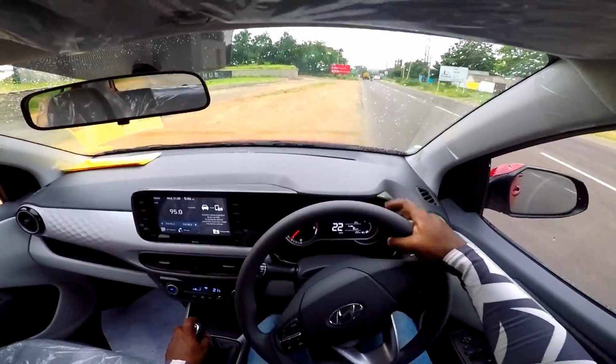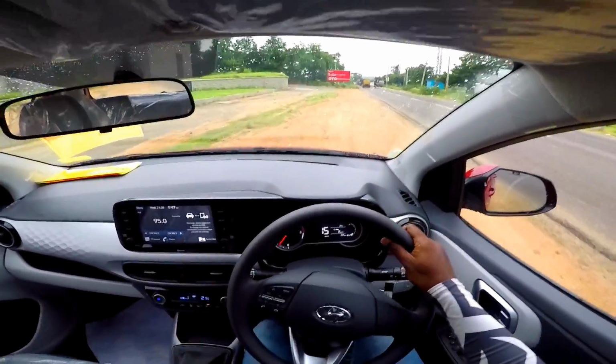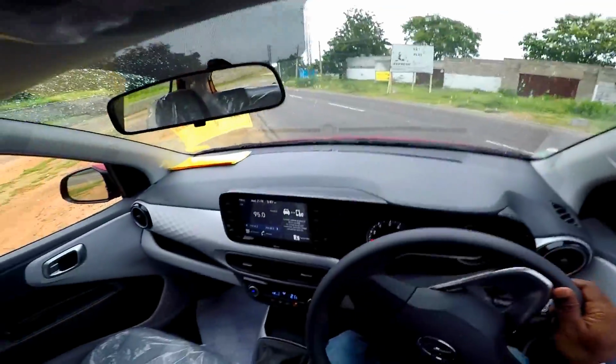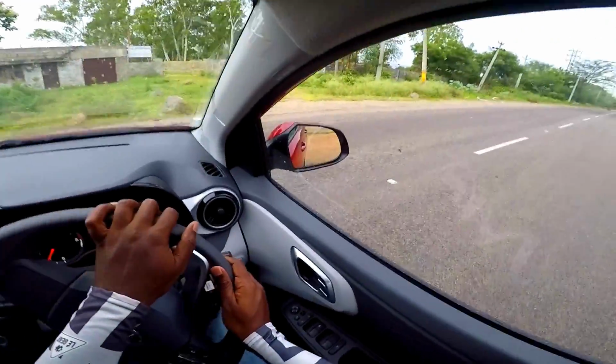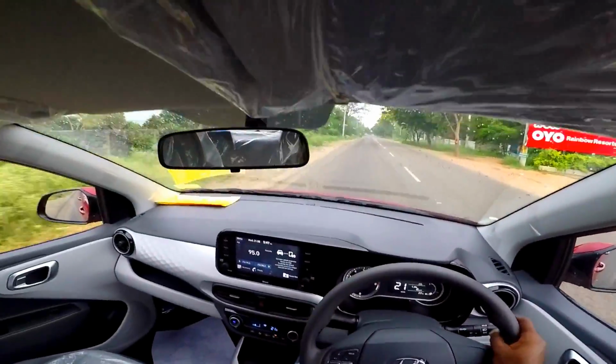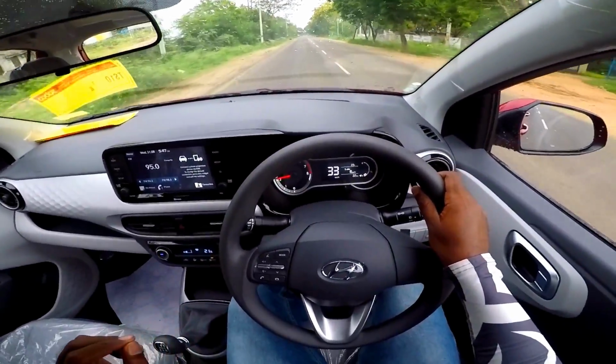there's some kind of traffic stoppage, so I think we'll just turn around and get going. See, that bump was not an ordinary one. It could unsettle you if you had stiffer suspension.